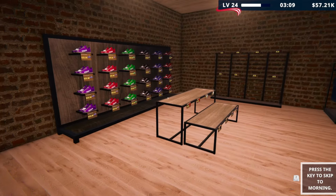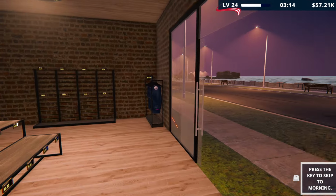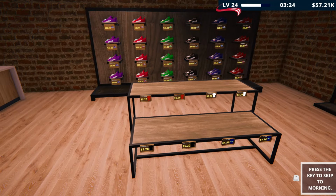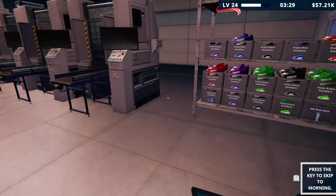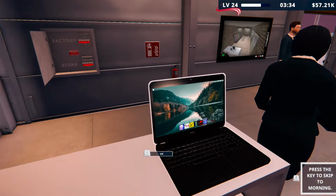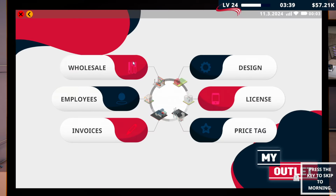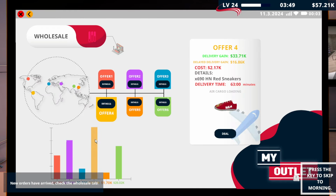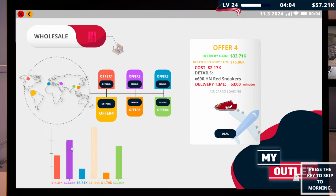Is everything here full? It is. Okay, cool. Other than got all the pants. I don't have any shirts, because, again, the shirts are all garbage. I need to find some better shirts. I'm not going to worry about that right now, because the first thing I need to do is get some wholesale. And so the best wholesale we've got is this one. So this is going to be 690 red sneakers. Wow. That's a lot of red sneakers. And it's going to the airship.